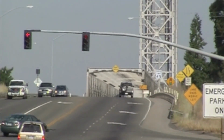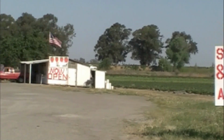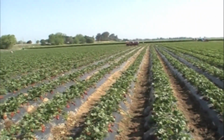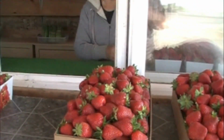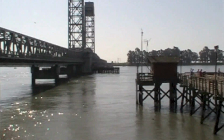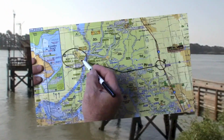At the intersection of Highway 12 and 160, just on the east side of the Rio Vista lift bridge, is this beautiful strawberry field. And every spring, this is what we get on our way to the park. It's delicious. Rio Vista is known as the gateway to the Delta. And on the west side of the bridge is Waterfront Park, a great place for picnicking, and this fishing pier.